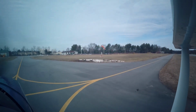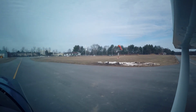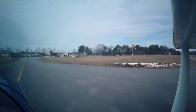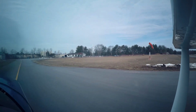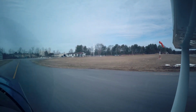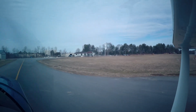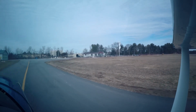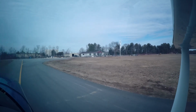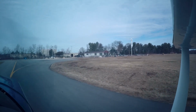An interesting approach. What's that? Being down below the trees like that. Oh yeah, well, you want to get on the ground, right? No, it's just weird that they would set an airport up like that. Yep. It used to be a lot tighter than that. Oh, I didn't know they had a cafe here. Huh.